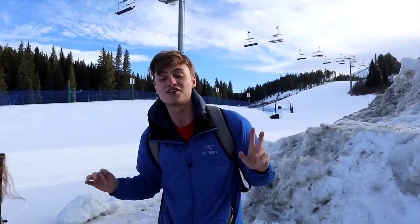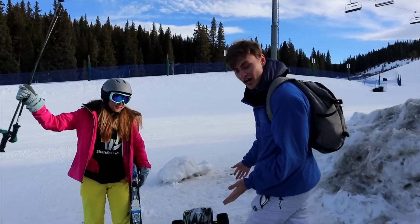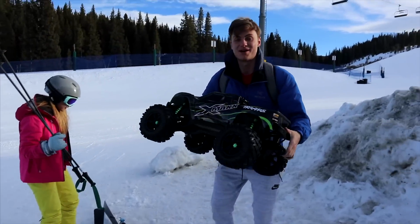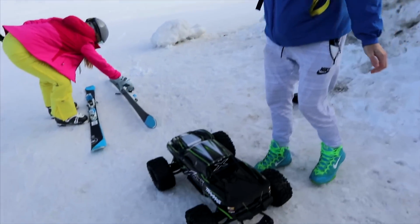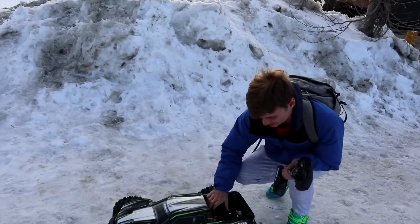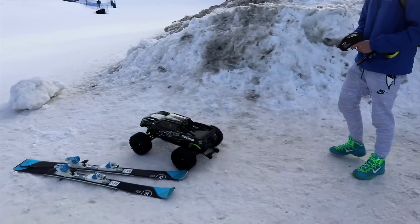All right, Sharers, we are at the ski slopes. We got Liz in her skis, and we also got the giant green XMAXX. We're gonna see if an XMAXX can pull Liz on her skis. Let's see how it does on snow. I've never driven one of these on snow before, so let's see how it does. Here we go. Whoa.